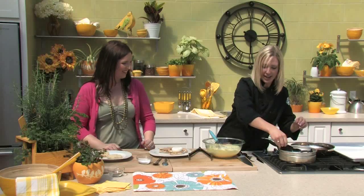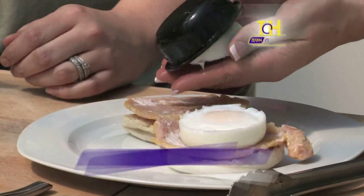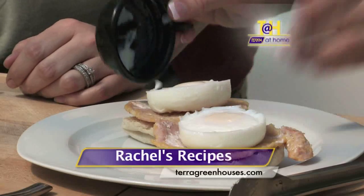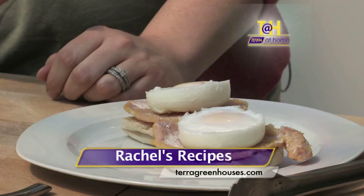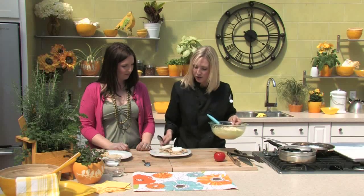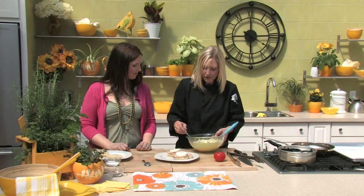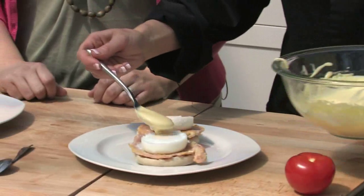Voila. Looks very nice. Of course, as always, you can find this and all of Chef Rachel's recipes available at terragreenhouses.com. We'll top this off with the hollandaise sauce for Eggs Benedict. It's the crowning glory of the whole thing. Exactly. Serve it with a little bit of sliced tomato for some color, some freshness. You can also put in some spinach if you like. There's a lot of different variations you can do.